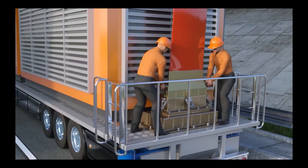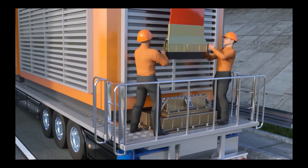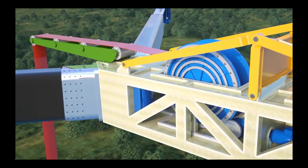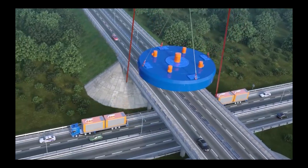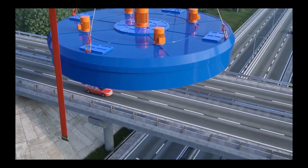Also, wouldn't it be better to just have the power generation be, like, up top in the... And why a giant circle?